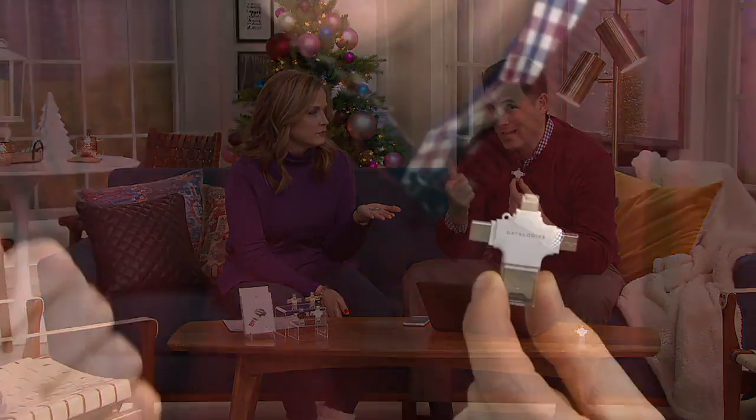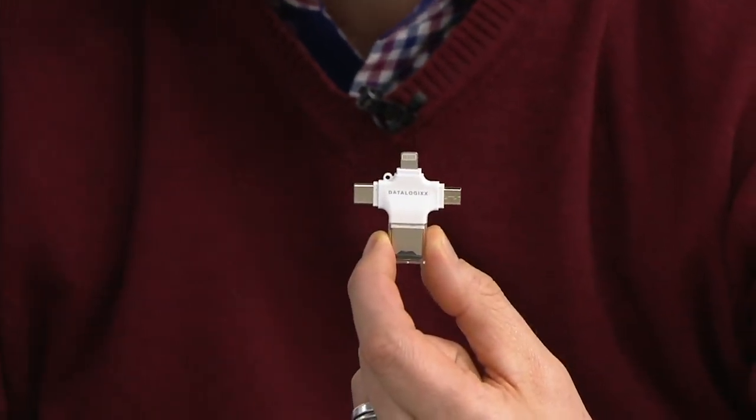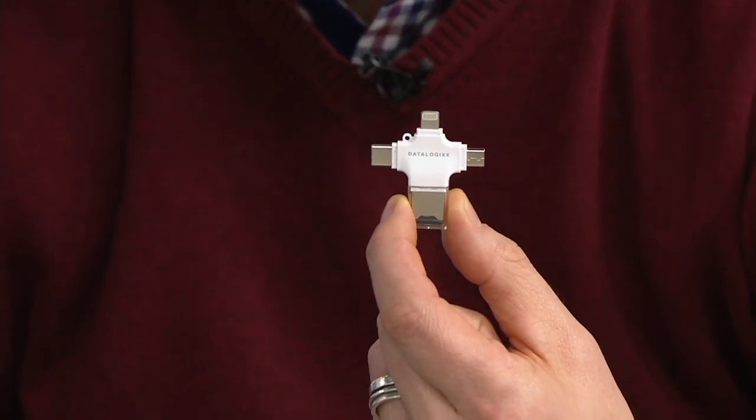This little Triple Play has the same amount of storage as my MacBook Pro, 128 gigabytes. So for all those photos, all those videos, all the contacts that you have on your tablet or your phone, oh, by the way, it works for all of them. You don't need to know if you're buying this as a gift, do they have the Android or the Apple? Doesn't matter. It works for all of them.